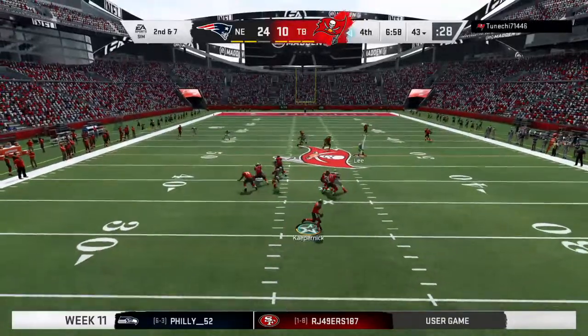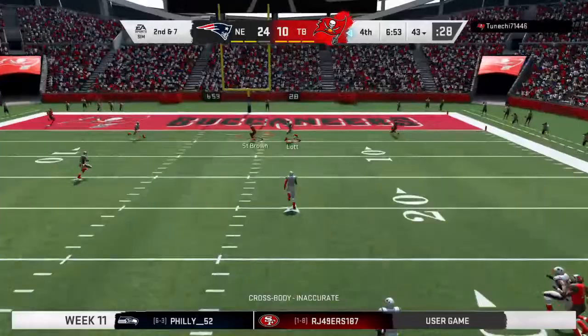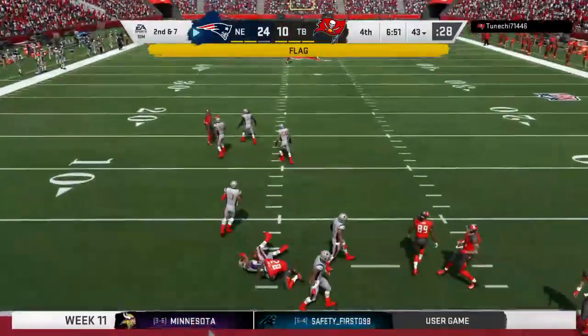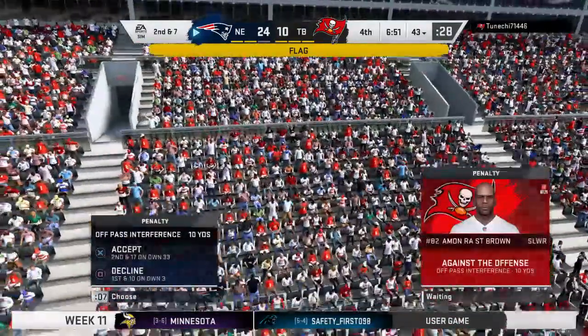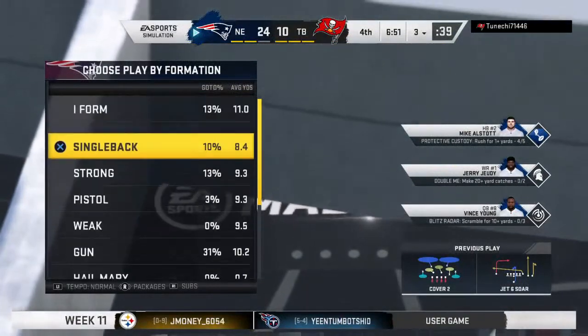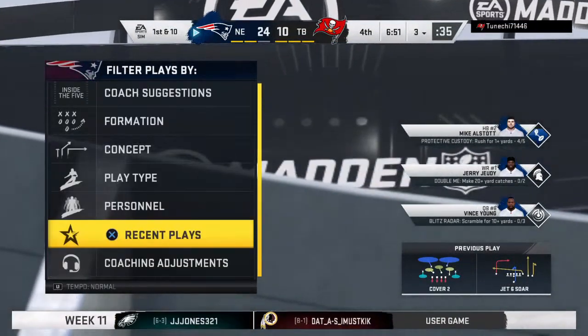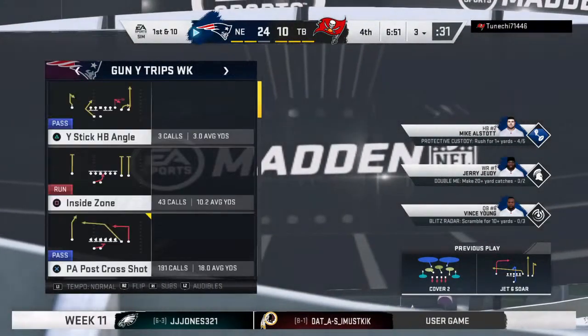Kaepernick going to throw. Escaping the pressure right. Now on the run. He'll throw it back deep over the middle. And now here is another interception. Picked off inside the 5. And a big turnover there as his guys will get the football back. Of course, they had the option, and they choose to not take the penalty. They like the results of the play that they just ran, and they elect to let them stand.